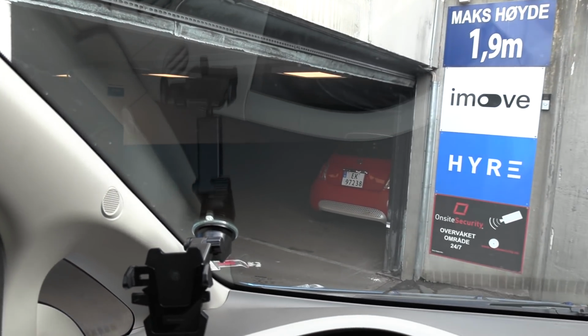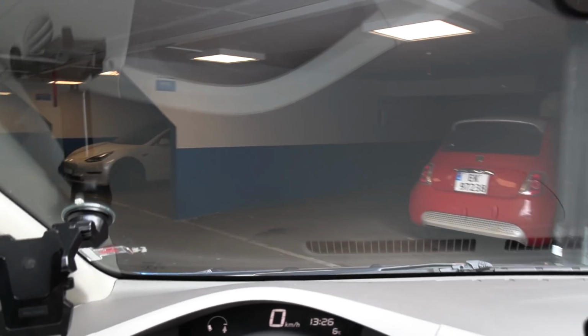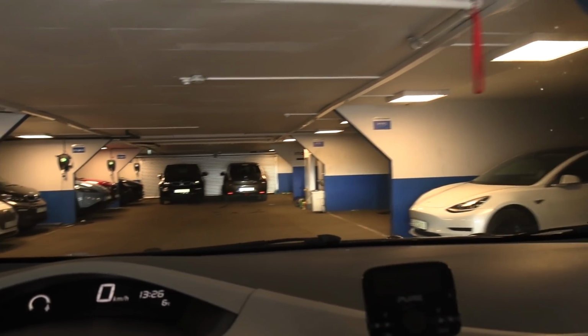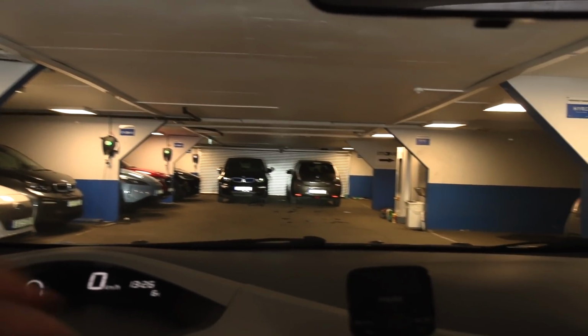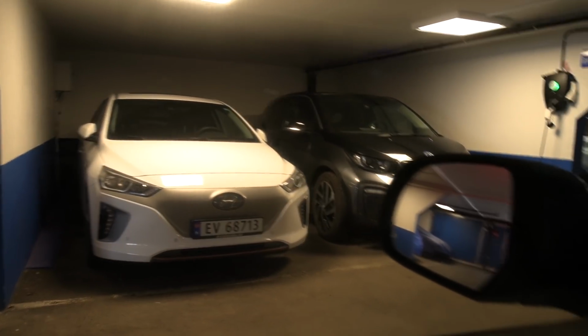Let's see if we can find the Model 3. Oh, wow, okay. We have a Fiat 500e there. That's the old one. So this used to be Marcusbil's den. His business used to be from here, but now he has moved to a bigger place in Billingstad, outside of Oslo, and now it's just storage and also reserved parking. Every time you see this, I'm changing the built-in ND filter. So Fiat, Leaf, i3, Ioniq, nice.